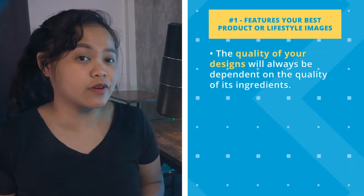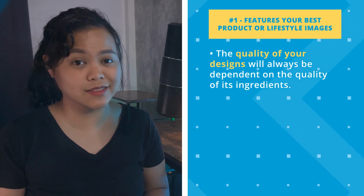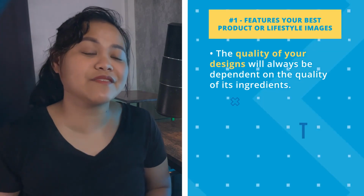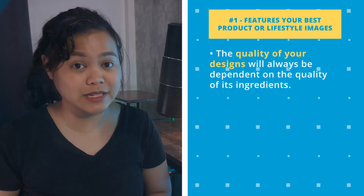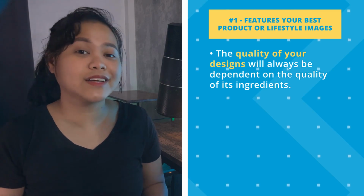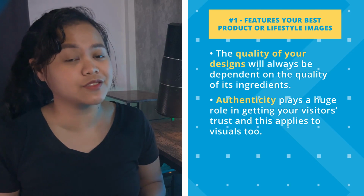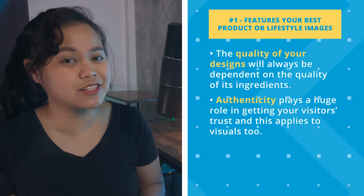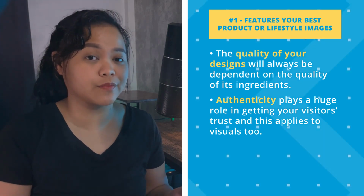We've said this before, the quality of your designs will always be dependent on the quality of its ingredients. You can't make eye-popping visuals with mediocre quality raw materials, and you most definitely cannot make a crisp-looking website banner with low-resolution product and lifestyle images. Make sure that you have high-quality photos or videos of your product or service ready to be added to your banner's design. Authenticity plays a huge role in getting your visitors' trust, and this applies heavily to visuals too. So you're going to want to avoid cheesy and staged-looking stock photos that don't relate to your brand at the same level as actual images of your product or service.